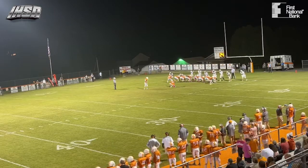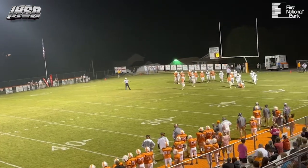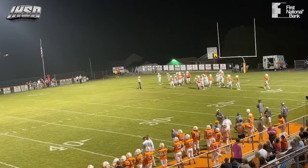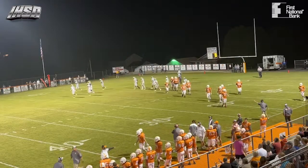So the extra point attempt from Aiden Love. Here's the snap. McLaurin Love had to grab it out of the air. It's not going to happen. So it's going to be 24-13. Not really a big difference here. 1:33. Oneida's going to onside kick when we come back. Your score with 1:33 to play: Rockwood 24, Oneida 13.